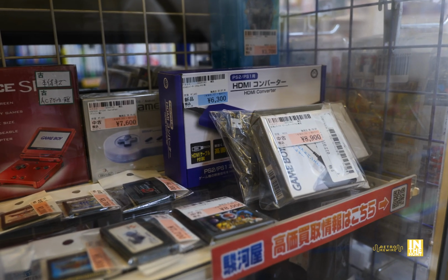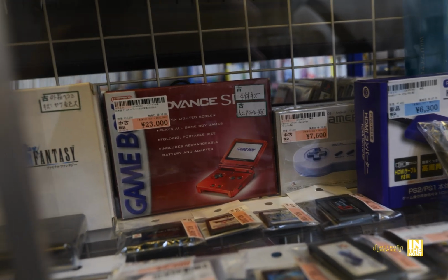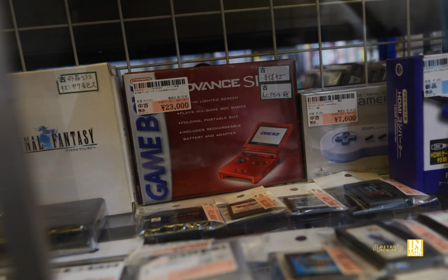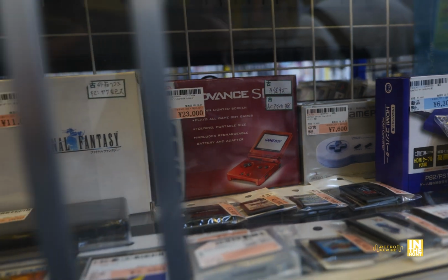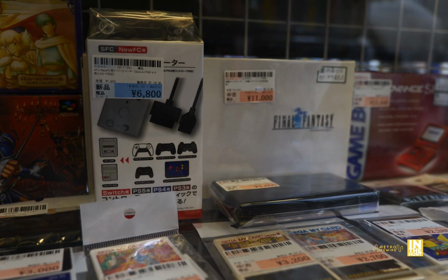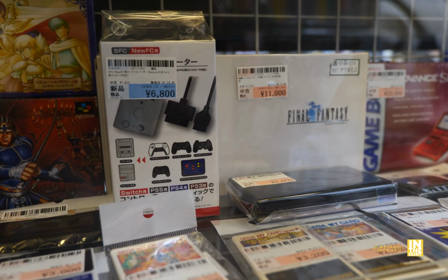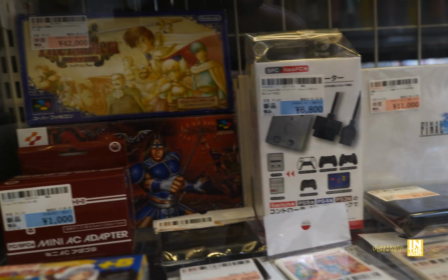Now, the thing that really calls out to my attention is going to be this Game Boy Advance SP for 23,000 yen. But it does have some stickers there. I think it's missing the AC adapter next to some Final Fantasy, 11,000 yen. But I don't know what that platform is for, or what game. You know what I'm trying to say.